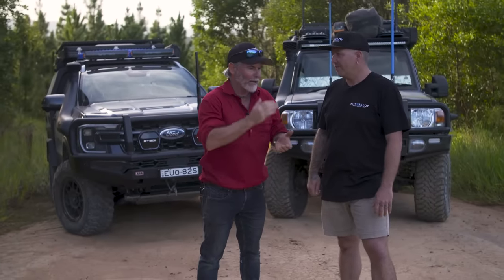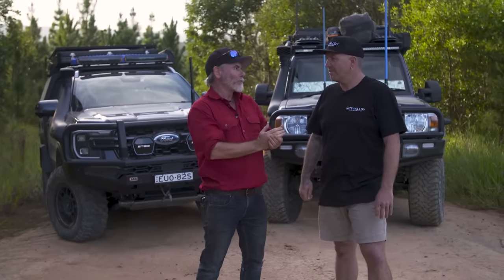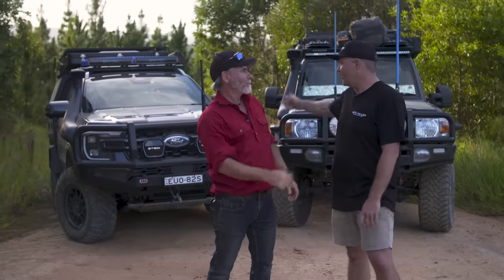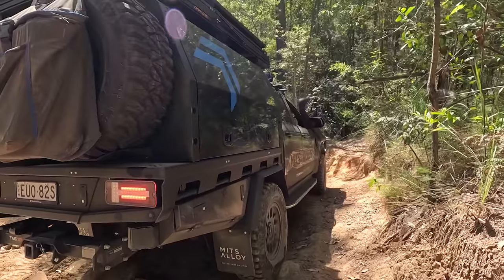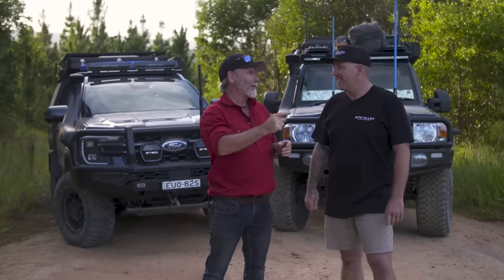As far as outback, town, beach, touring, across the board goes, what's it gonna be? I'm taking the Ranger. That's it. Yeah, I thought you would. It sort of suits you really well. Yeah. It's a beautifully set up vehicle and it just works. Yep. But it doesn't have that Land Cruiser pedigree, and it doesn't.